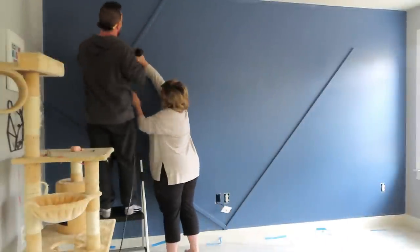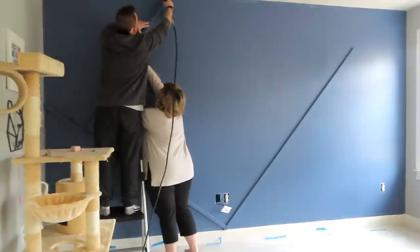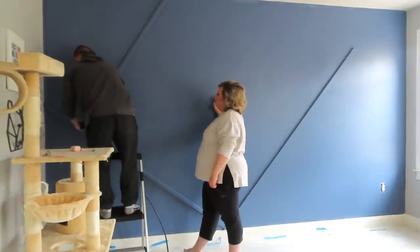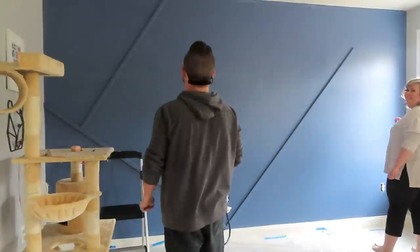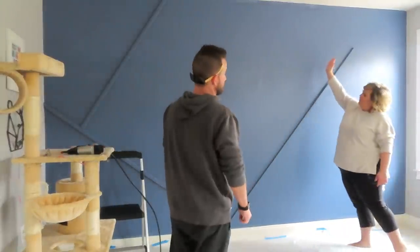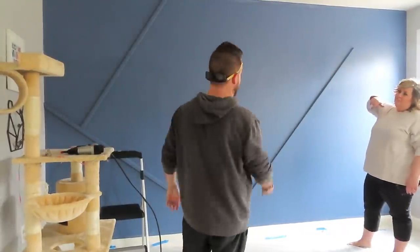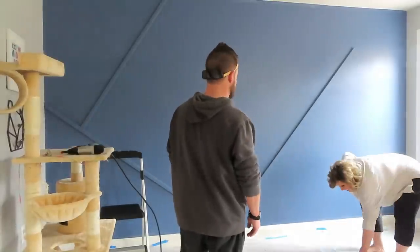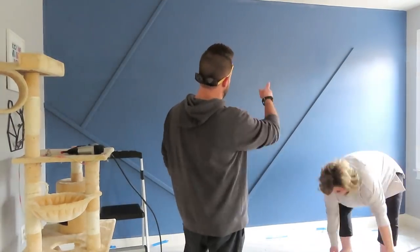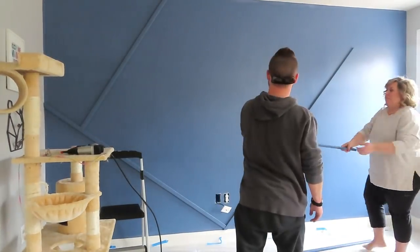So the other thing we didn't do this time around was some caulk. We did not caulk these. I didn't think it was necessary. They blended in just fine, and it was just a fun accent wall. I didn't think it required it. So you're just going to see us kind of working our way through it. We did leave open space in the middle for the kids' TV, and I love how this all comes out in the end.